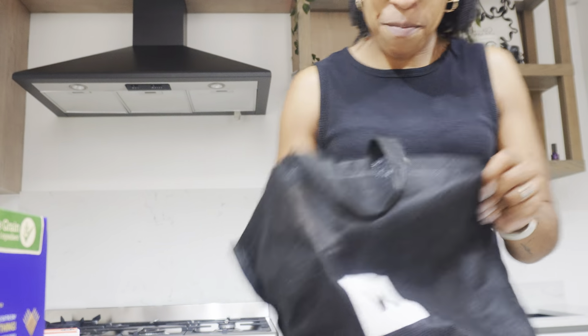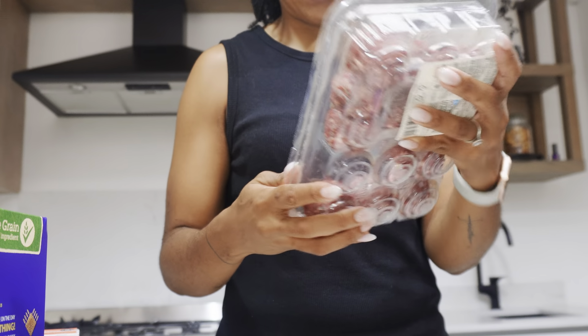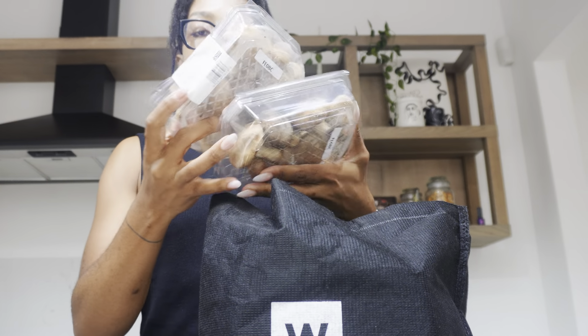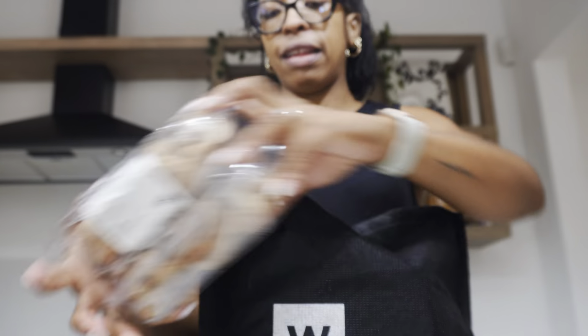They are yummy. And then I wanted to try these venison fricadelles, because they're not mince. They're venison. We'll see how they taste. And then I got the lean beef mince. The shiitake mushrooms, two of those. Yummy, yummy, yummy. These are the only mushrooms that I like, guys. They are meaty. They just have a really nice taste about them.